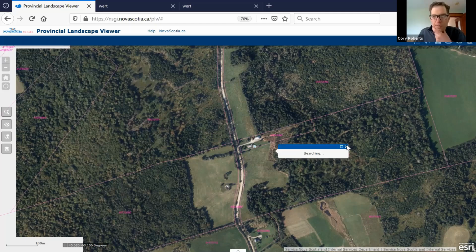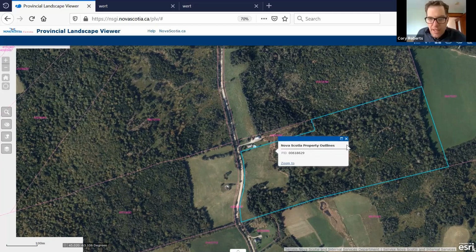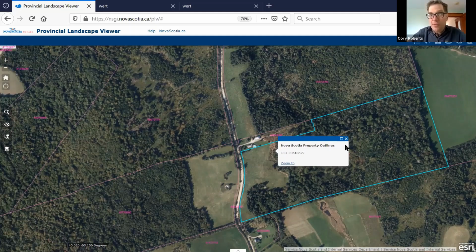There we go. So now we have a PID number, 00618629. Okay, so we were able to find the property in question based on a civic address search. Now, civic address isn't going to work for every property because not every property has a civic address. But if you are able to get the PID number, then you can do something very similar.